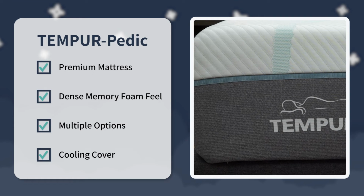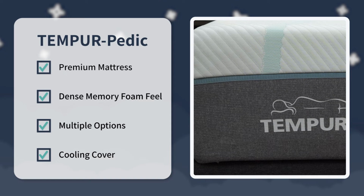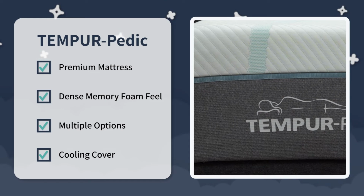And check out Tempur-Pedic if you're looking for a more premium mattress with a dense viscous memory foam feel that has a ton of different variations and a cooling cover as well. That's the short story when comparing GhostBed to Tempur-Pedic.